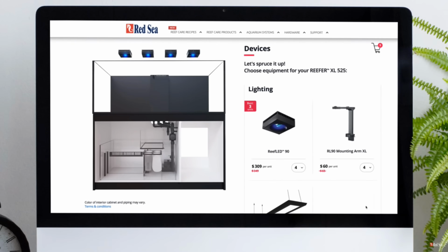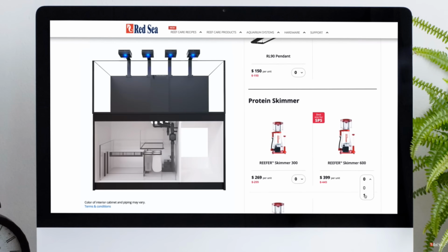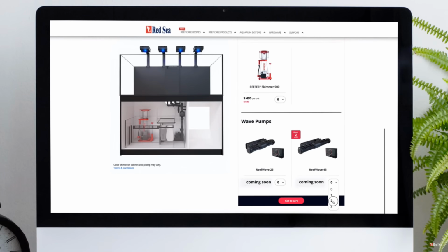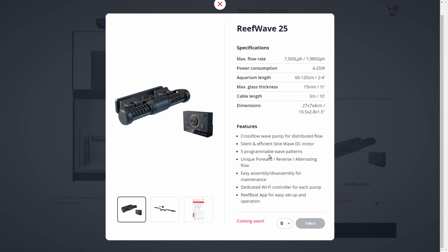When you've completed your selection, you just take your order down to your local fish shop, where you can pay for the equipment at the discounted rate. A byproduct of this configurator being announced is that Red Sea effectively also revealed they will be making their own gyre pumps.